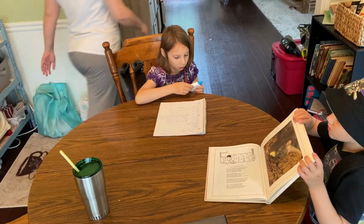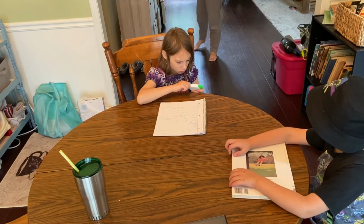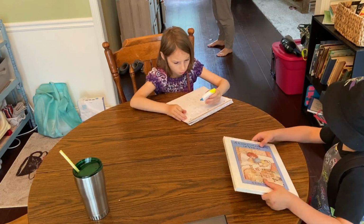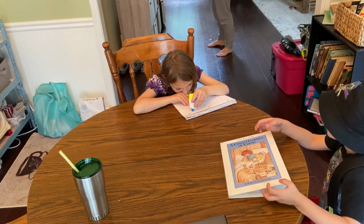What's our new folk song? We're still doing the same folk song for a couple more weeks. Wow, don't look at me. It's for the whole month, and the month's not over yet. She made an angry face at me. So mommy doesn't have to ground us from TV today. Oh, nice. Because that could happen.